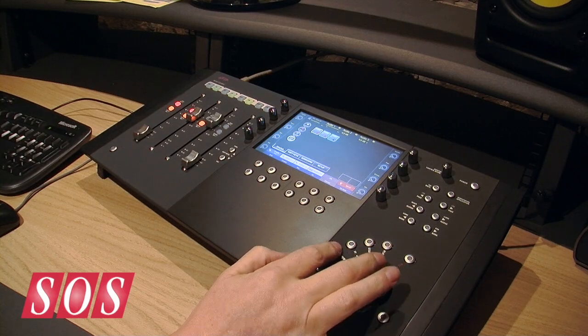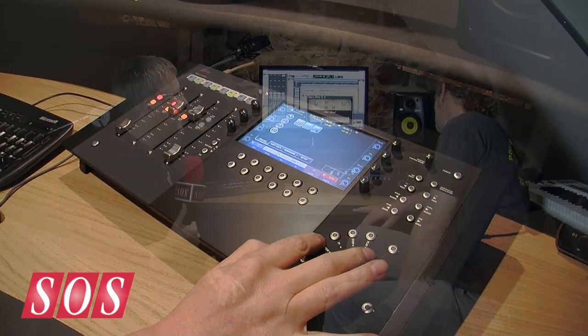I mean, this is a very enticing control surface. It's so much nicer to work with the hardware controller, I think. Yeah. Just so much more tactile. Yeah. Good, well, enjoy it.